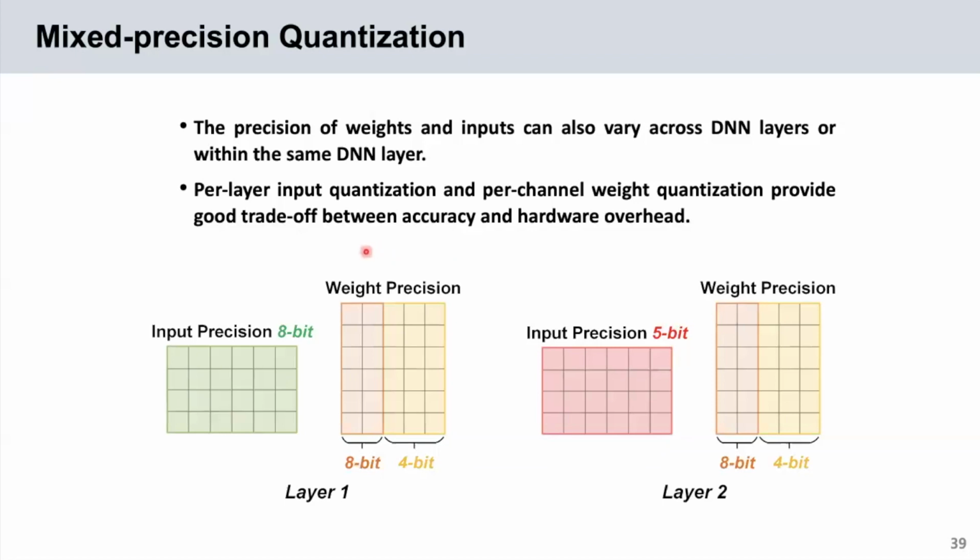There is also a different degree of granularity. For mixed precision quantization, you can quantize the weight matrix or input matrix using different granularity. The precision of weights and inputs can vary across DNN layers or even within the same DNN layer. This means we can quantize the input matrix to just 8 bits in this case, but for the weight matrix, maybe we can quantize the first 2 columns to 8 bits and the other 3 columns to 4 bits. We call this per channel quantization.